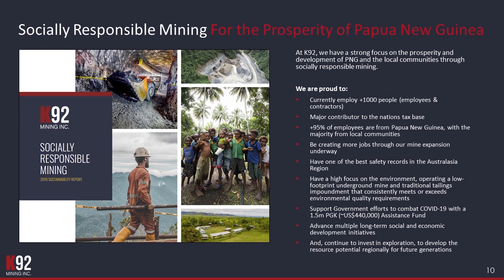With the community as well, a strong focus on education, both in terms of providing in excess of 50 scholarships for our local communities for their children to go to tertiary education, and also in the provision of gap funding for primary schools, for instance, where the government pays about 60% of the cost of the primary school for children. We're paying the balance. A lot of long-term social and economic development initiatives focusing around infrastructure such as schools, clinics, and roads. And this is fundamentally important when you're in PNG.